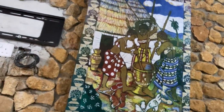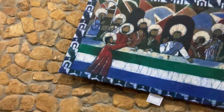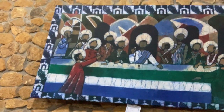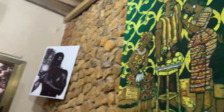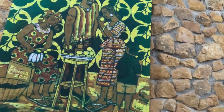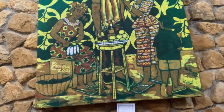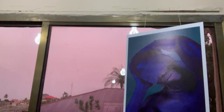And we have another artist here by the name of Julius Parker. That's some of the work that he's done. I've not met him before. This is the first time I'm seeing his work. It feels as though he's doing batik painting on frame. This is lovely. Market series. So that's one of his market series, in green and yellow.